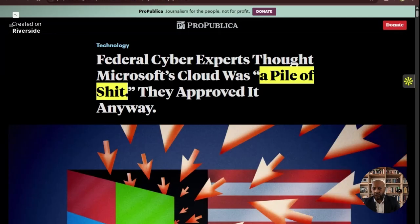So the next update I wanted to talk about, and I think we move away from your vendor ecosystem failing to now your certification ecosystem failing. Because if you thought that FedRAMP approval meant that a cloud product had genuinely been vetted, let me read you the actual words from inside the government's own review files. This investigation is from ProPublica, which was published a couple of days ago. I want to start with the quote that opens the story, because it is from an internal government document.